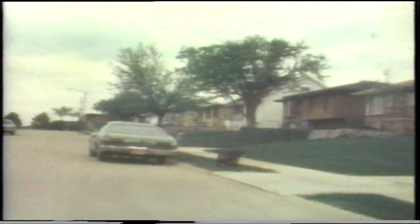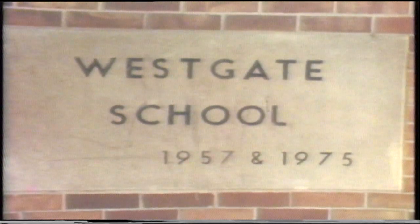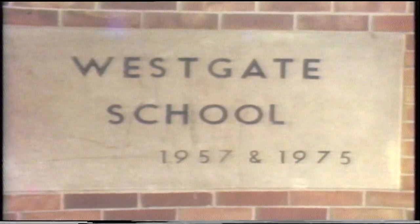The only visible scars of the devastation 1 year ago are the trees. Perhaps the most amazing recovery has been that of Westgate School itself. Classes reopened in September of last year, just 1 week later than usual.